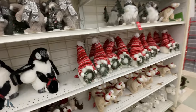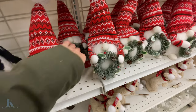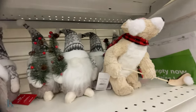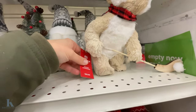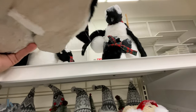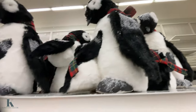Look at these cute little critters they have. This little gnome guy, and he's 25. This one. Cute little bear, he's playing hockey. And these ones are 30 bucks. Got the little penguin with the mommy and the baby. And this one is $40.